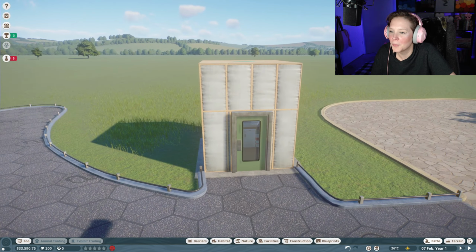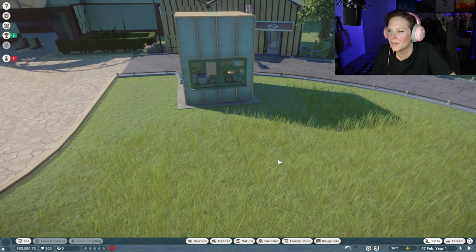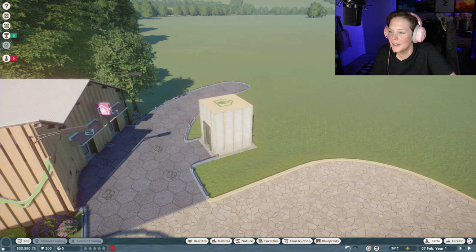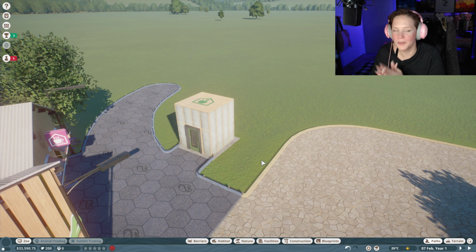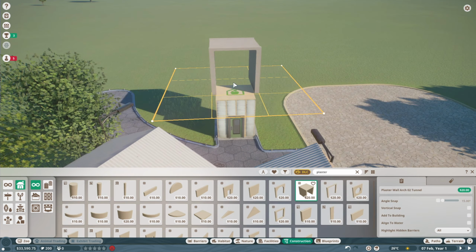This is pretty adorable, though. I don't know why, but I love the idea that the keeper hut is just kind of like on its own. So I think we're gonna keep it. All right, I'm gonna try and make this keeper hut look a little similar to our staff room, and then that'll probably be all the time we have for this episode.